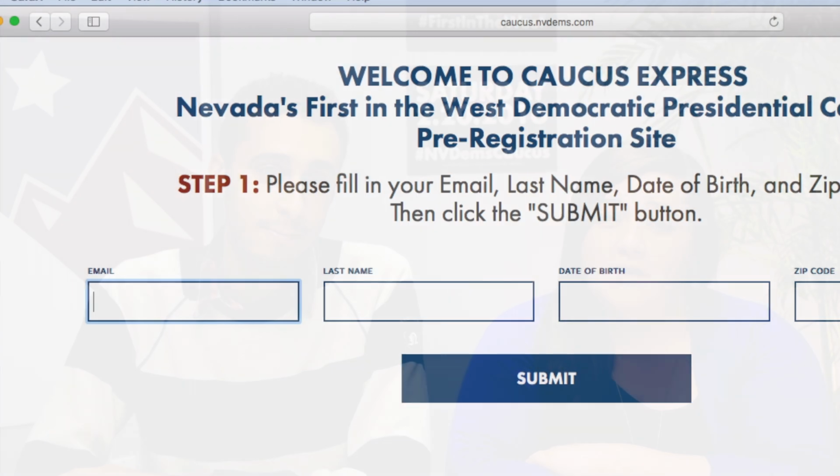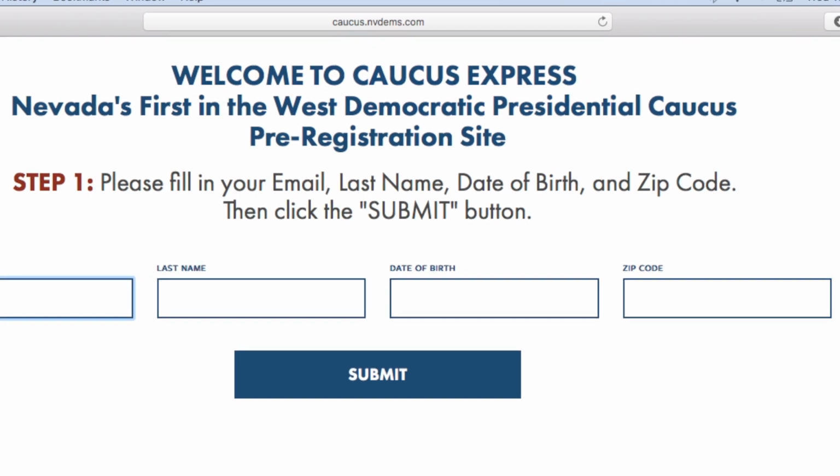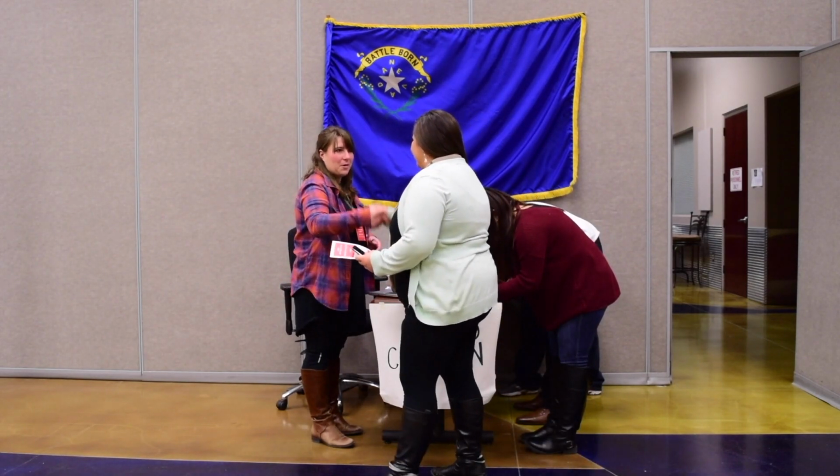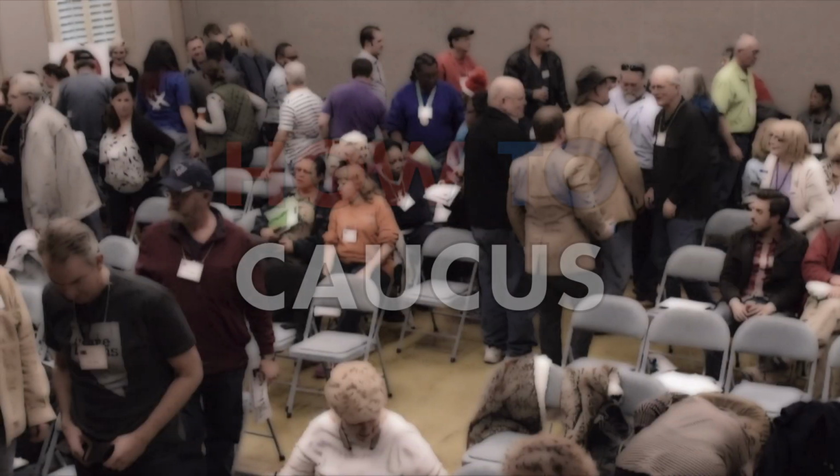Your caucus location will likely be somewhere nearby, like a school, community center, or firehouse. You can find your caucus location by going to our website, nvdems.com, and using our caucus locator tool. Or skip the line by taking the Caucus Express and pre-registering online at caucus.nvdems.com, where you will be prompted to enter your email address, name, zip code, and date of birth. When you arrive at your caucus location, simply show the check-in voluntary pre-registration code and you're good to go. From there, you will receive a presidential preference card, which will serve as your ticket to caucus.